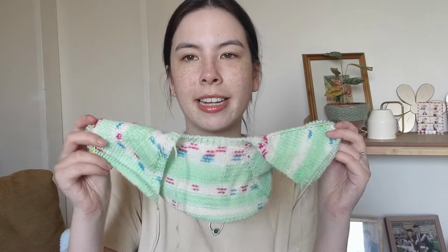So this is the neckline. This is like the sleeves. And I'm actually just about to break the segments off for the body and the sleeves, if that makes sense. And this is Heirloom's Dazzle Star.